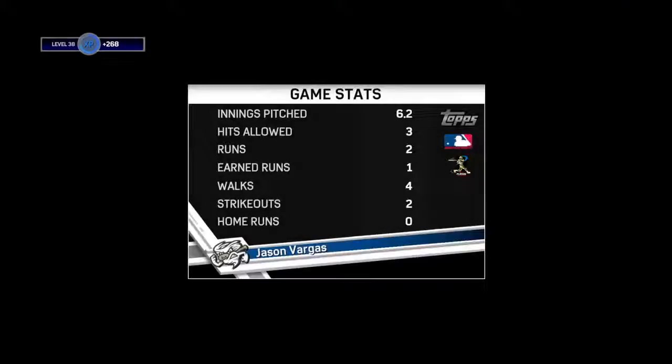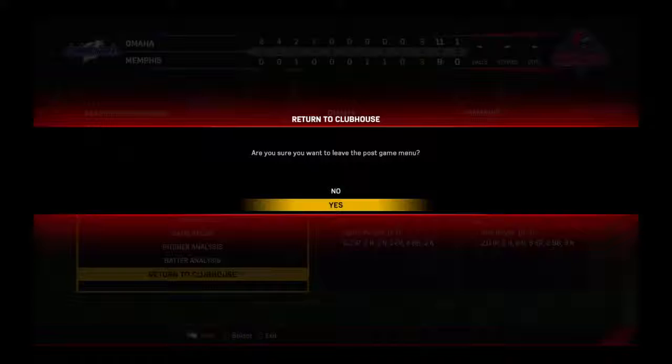9-3 the final tally here in this one. Jason Vargas gets the win on the mound, his first of the year.